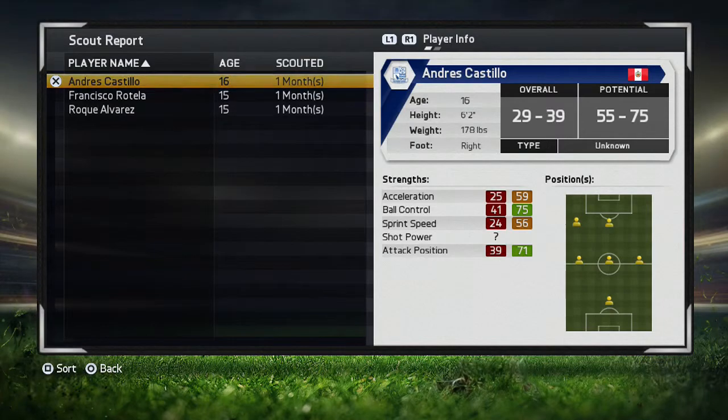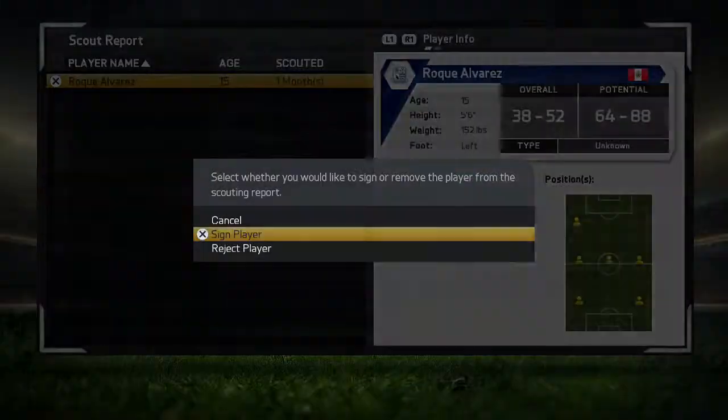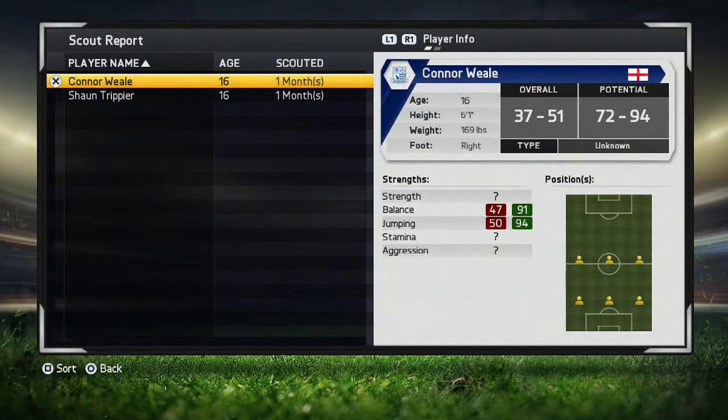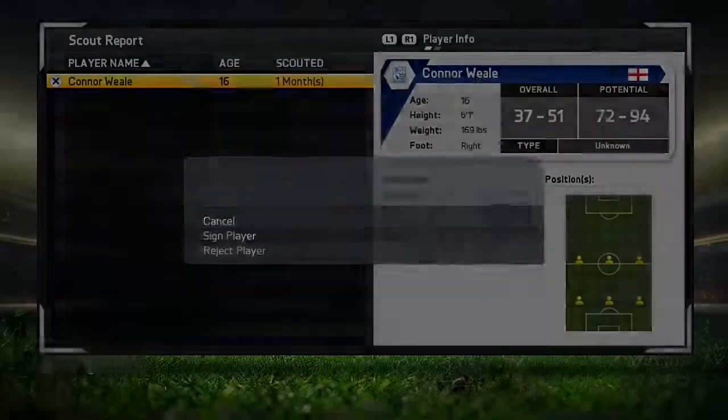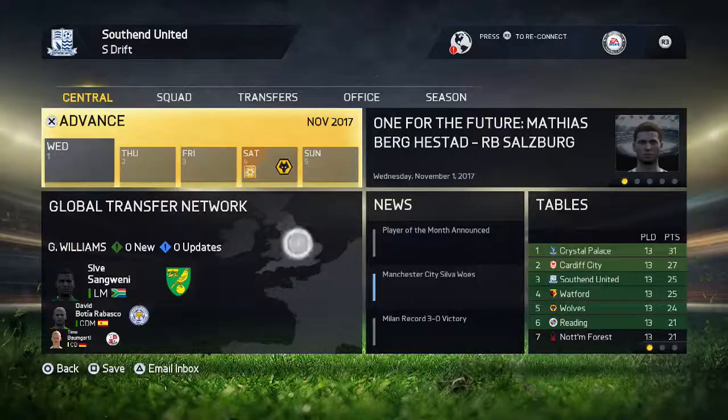So here's a look at the Peru scouting report. 75 will reject, 68 will reject, and an 88 will reject. And from England we get a 94, and we get a 76 will reject. We'll sign the 94, I think.